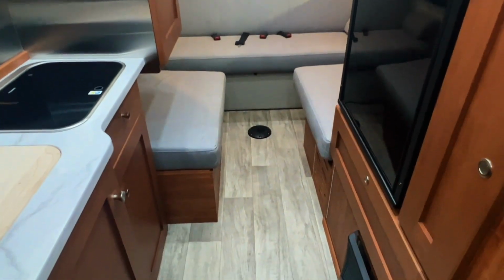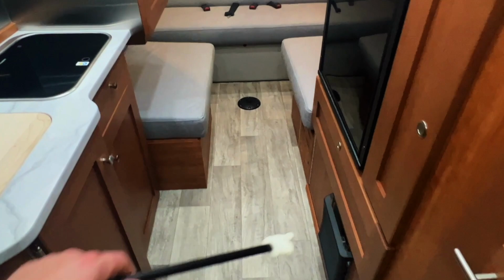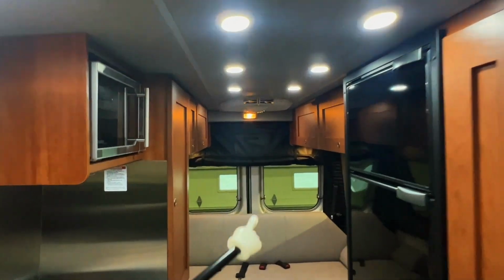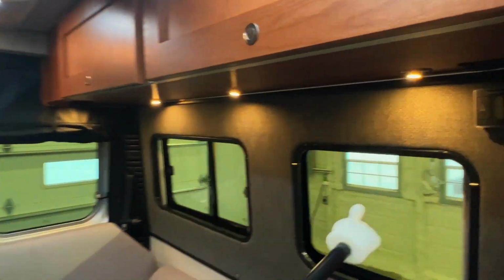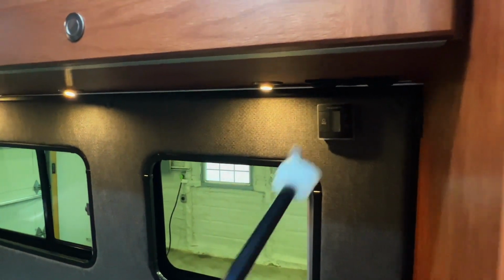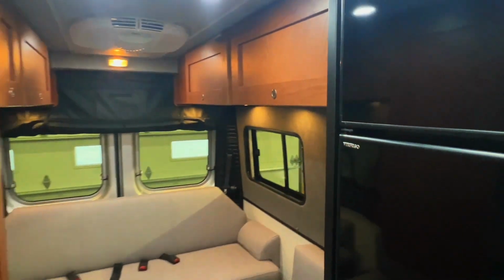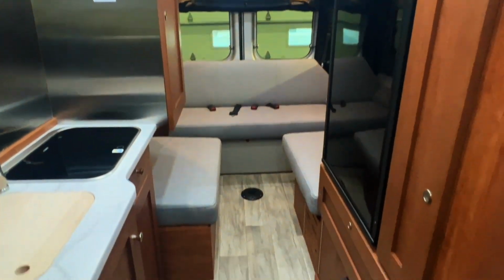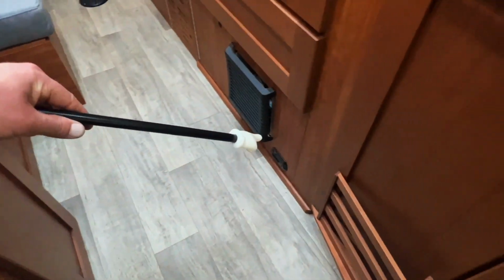Got hard surface flooring, makes it easier to keep clean. Got our propane furnace here, our air conditioner up here. They're both controlled via the thermostat over here on the wall. You can turn the inverter on to run the air conditioner or the microwave. Got a noxious gas detector down here.